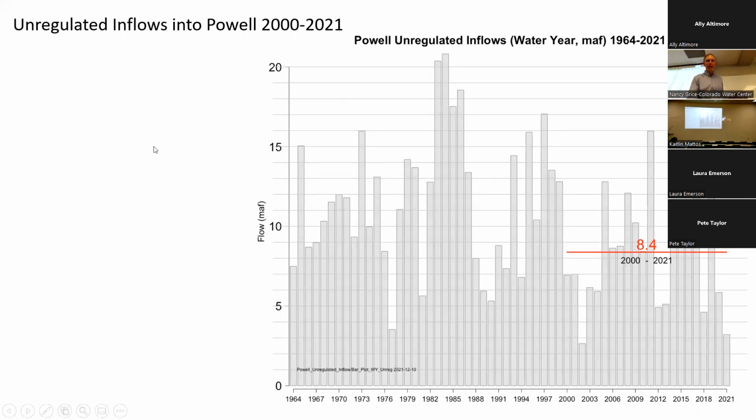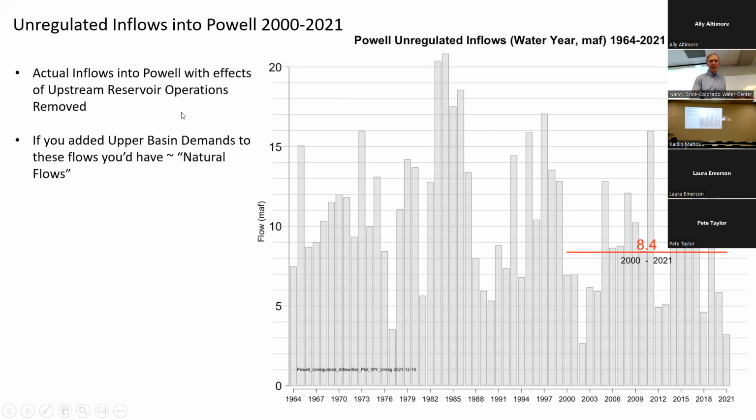All right, so we also look at what are called the unregulated inflows to Powell. These are the flows that would happen in Powell with the effects of upstream reservoir operations removed. They actually have depletions or upper basin diversions embedded within them. So they don't have the effects of the demands in the upper basin in them. And they tell a good story too. If you took these flows and added the demands back in, you'd have something like the natural flows.